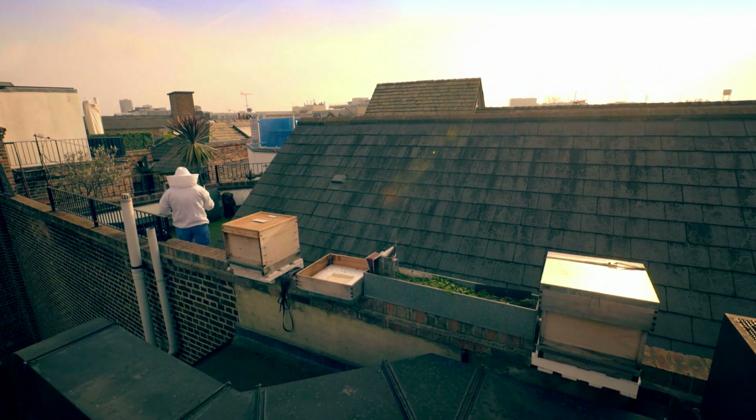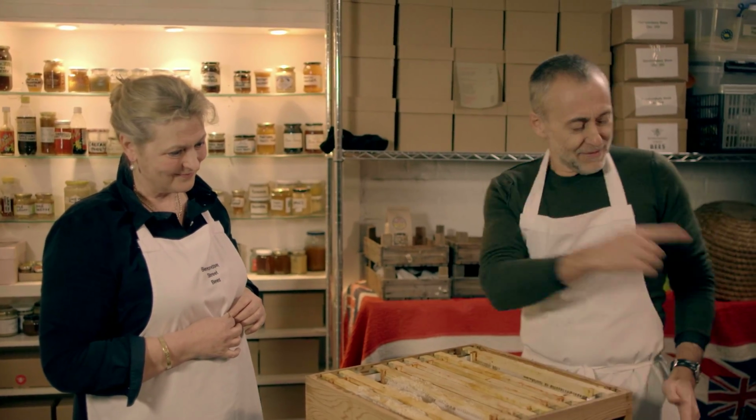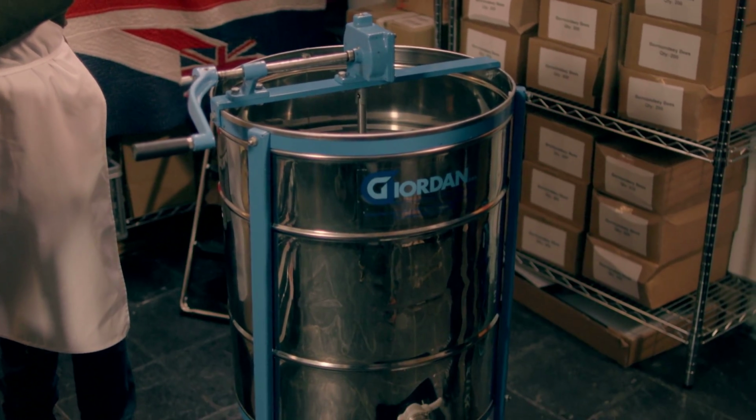Dale's wife Sarah offered to show me how it's done. Right, Sarah, as a chef, I've seen these before, the honeycombs. I've even run my finger through them, delicious, but I've never actually put them in one of those, a spinning machine. So I want to get sticky.